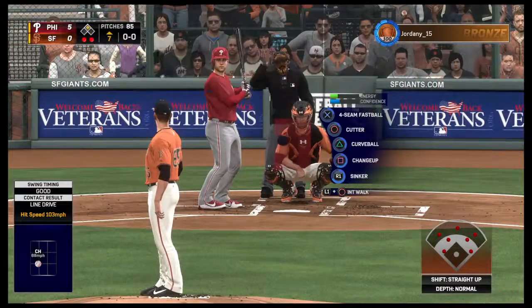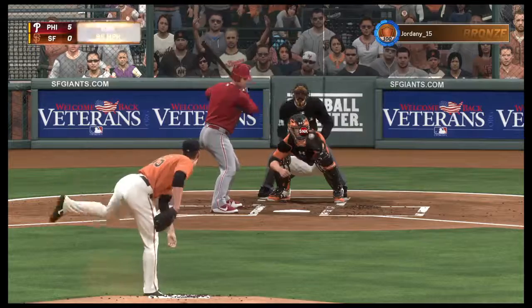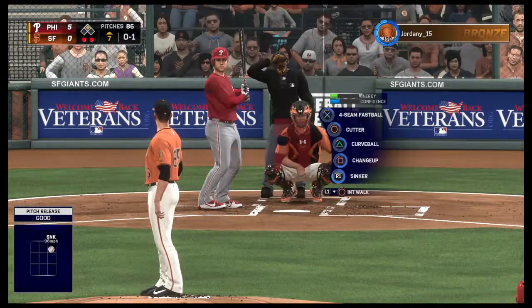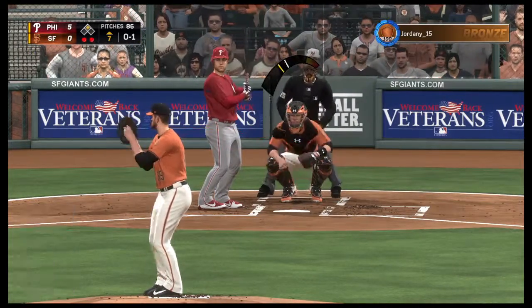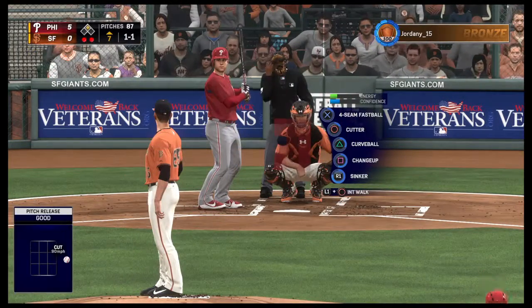Anthony Rizzo stands in now. And now following the 2-out double, he's got a chance to drive in a run here. In there, no balls and a strike. He's ready. Here's the 0-1. Ball 1. 2 out here and a runner at second.